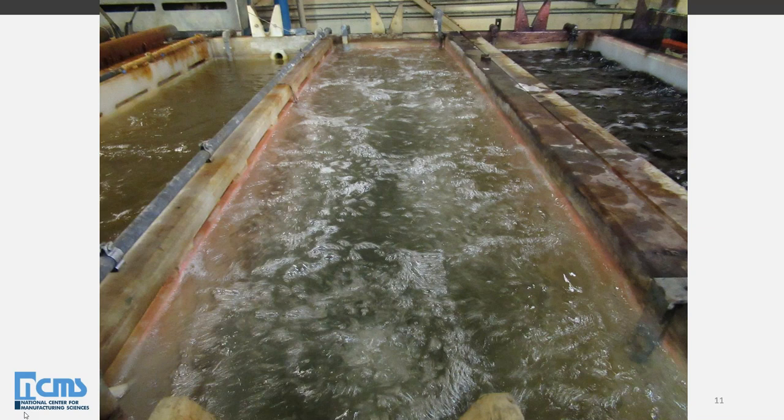So this is called a two-stage counterflow rinse because we have two rinses next to each other. It's counterflow because the water is flowing from right to left and the workflow is going from left to right. So the rinse tank on the left is going to get the most concentrated solution in it, and therefore it'll be the most contaminated one. The rinse on the right has to do the final rinsing, and it's going to be less concentrated.